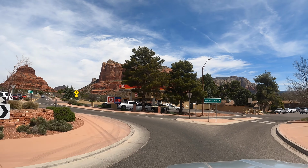It's also your gateway to many of the area's most popular attractions and amenities. A great number of hiking trails and biking paths are easily accessible directly from the Red Rock Scenic Byway, and also the majority of Sedona's many dining and lodging options.